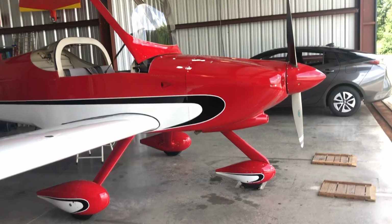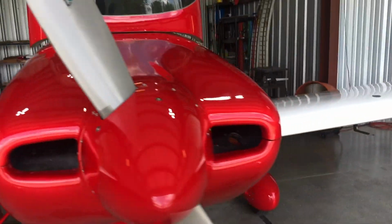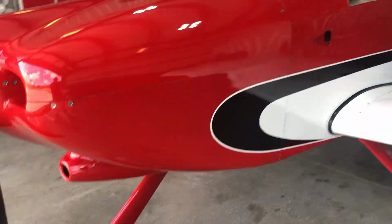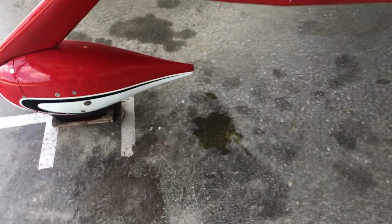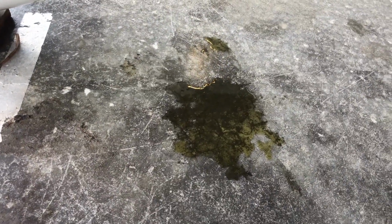Good Sunday afternoon, everybody. Today's July the 7th, 2024. I went flying last night, and flew beautifully, no problems. Came out here to the airport this morning, and look what I find. Okay, let's walk over here. That's oil.